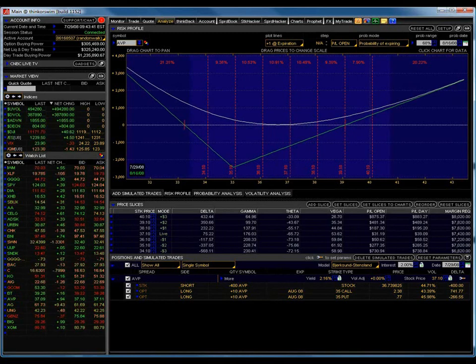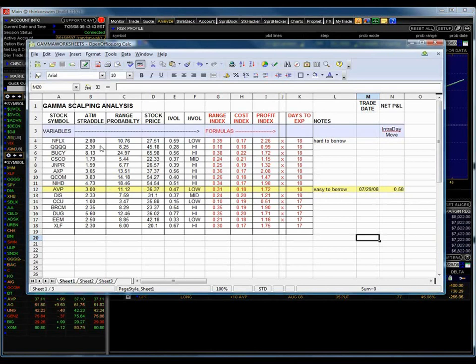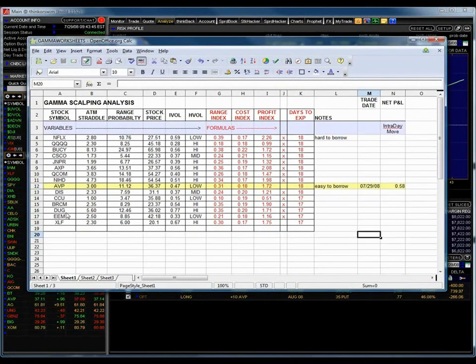I changed the gamma worksheet just a little bit. As I find new stocks, I bring those down and add them to the list here as I go along. I've added a column here for days to expiration, which you can add into your spreadsheet if you like. I've also added a column here for intraday moves. In other words, what's the expected move for the stock intraday?